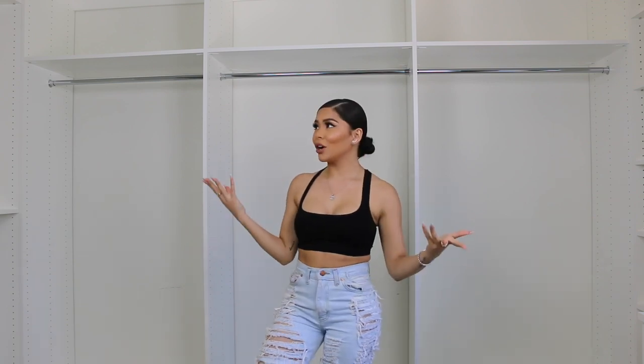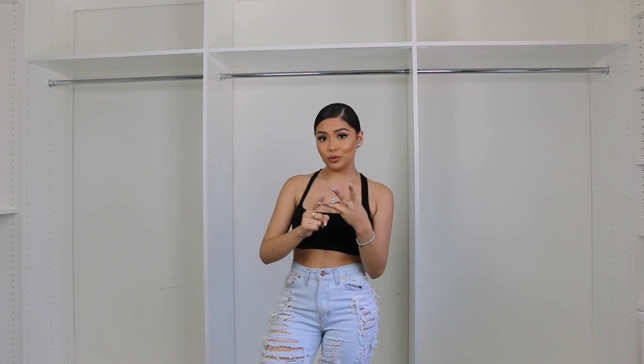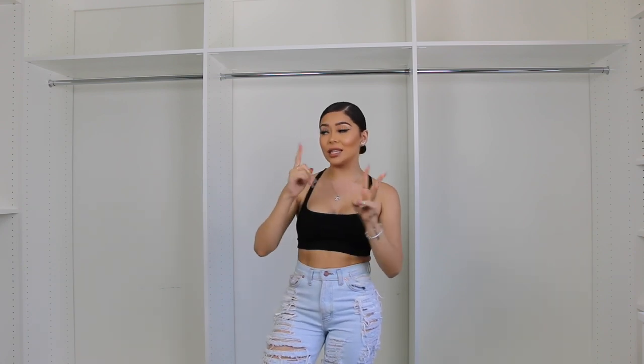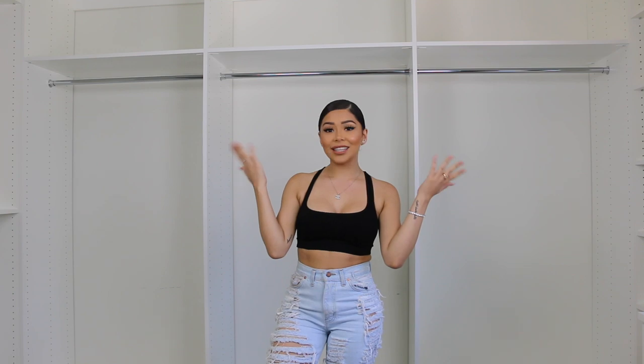Guys can tell, we are not in my usual setup. We are currently in my closet room. As you guys know, I moved to a new place. It's a little townhome, and I do have three rooms. One is my bedroom, one is my makeup studio, and then the third room, I turned it into a walk-in closet. So it's gonna go from looking empty like this to this.